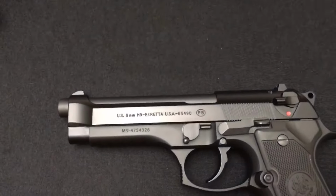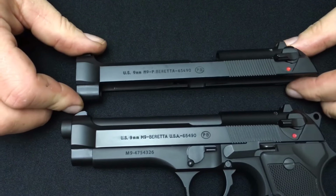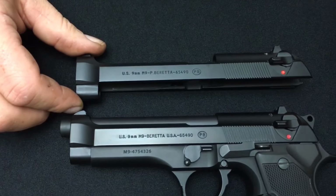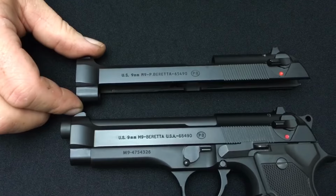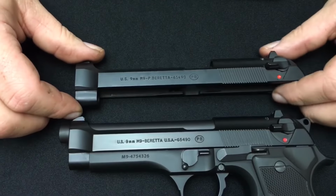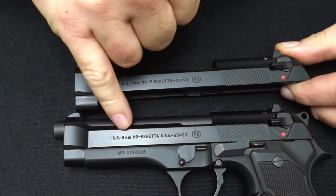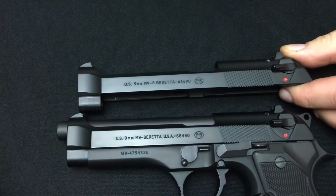While we're looking at slides, the slide on the top was an original Beretta Italy made pistol. When the pistol was adopted, there was basically a schedule that was in basically 5 different levels. At first, X amount of parts could be made in Italy, and then gradually as it went through time, everything had to be converted to a USA manufactured pistol. The top slide, as you can see, US 9mm P Beretta. P Beretta means Italy. This slide was actually manufactured in Italy. Here it says Beretta M9 Beretta USA. This is an American made pistol.